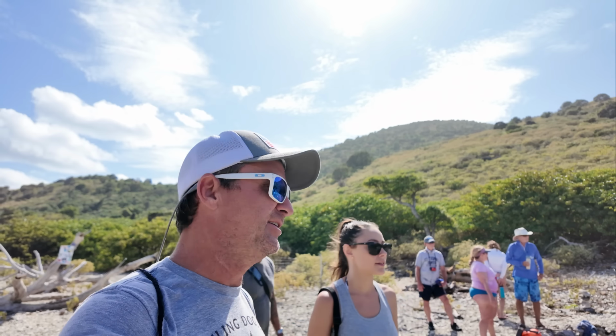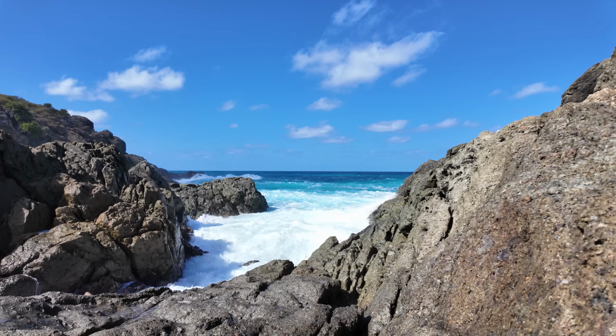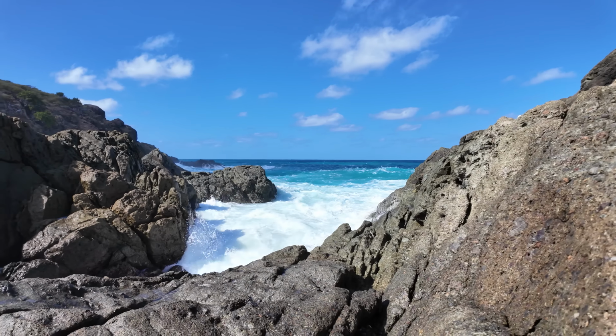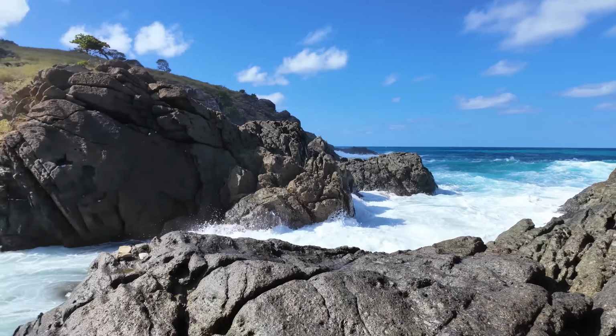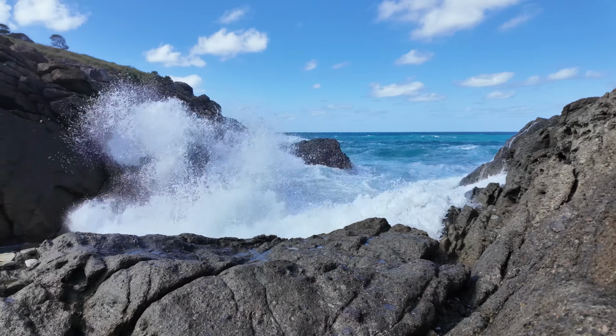I honestly thought the waves would be getting in here more, but whatever. So it is the bubbly pool. It fills up just like a jacuzzi. It is warm as a jacuzzi, though. No, it's not. That was great.